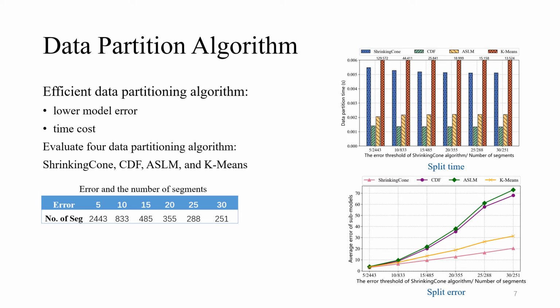First is a data partition algorithm. An efficient data partition algorithm should be able to adapt to different workloads with low model error and time cost. We analyzed several partition algorithms, including shrinking cone, CDF, ASM, and k-means. The partition efficiency of shrinking cone is affected by the predefined error threshold, while the CDF, ASM, and k-means algorithms are mainly affected by the predefined number of data segments.